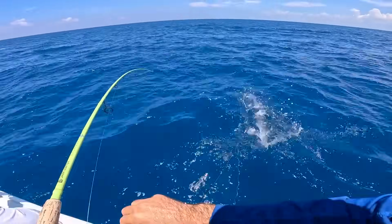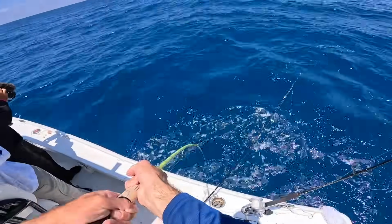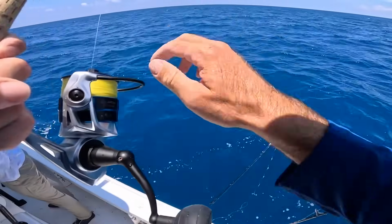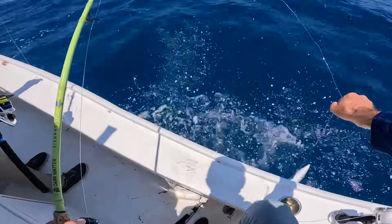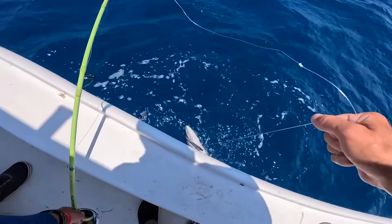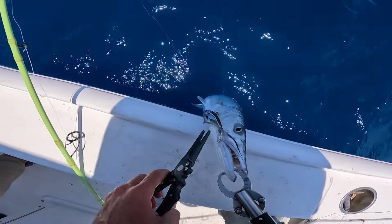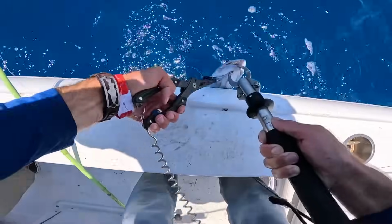Smaller cuda. Oh, that's why. I swear it felt like something else though, like a snapper or something. Oh, he just soaked us. The other cudas are looking at that guy like, wait. All right, there he is, guys. Feisty little cuda that crushed the vibe.